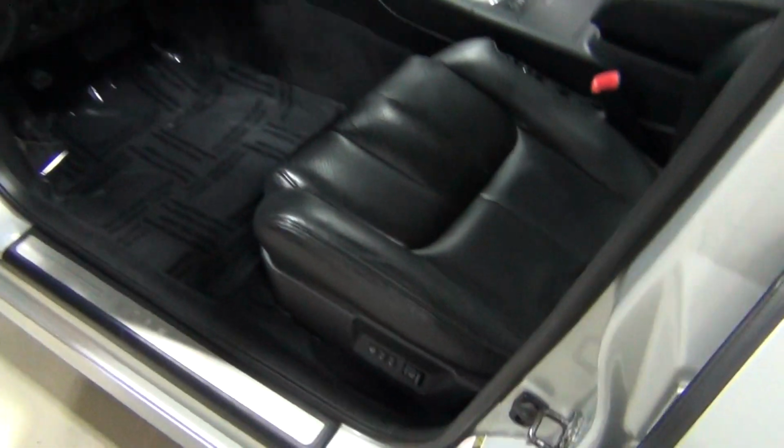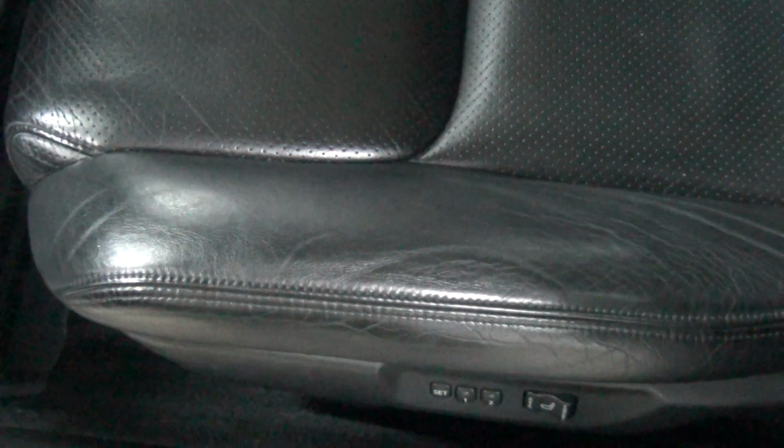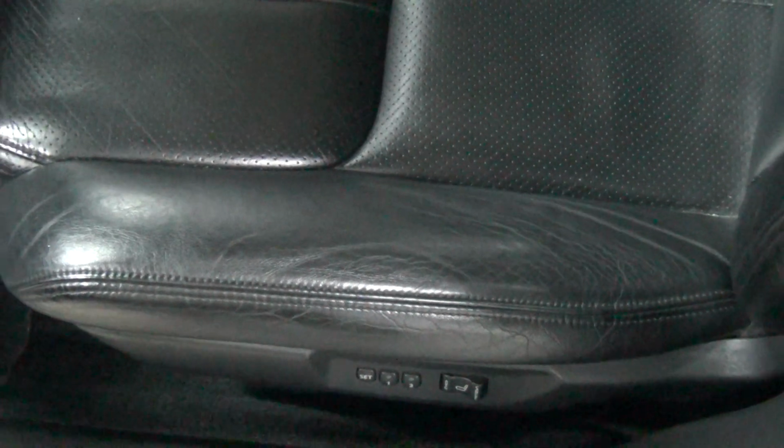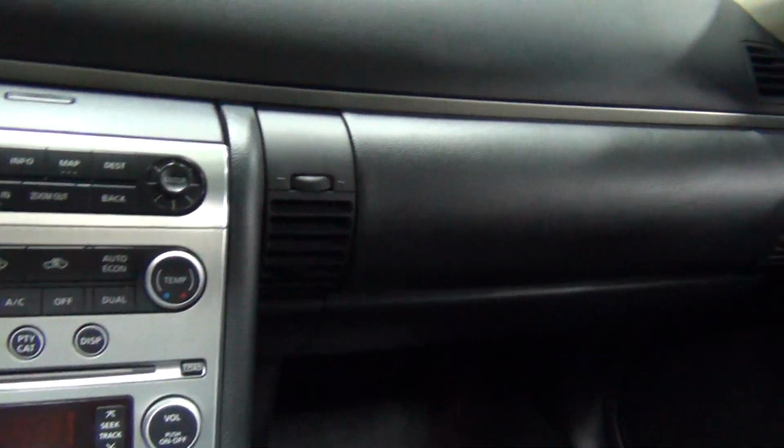And I'll show you the front seats. Show you the bolsters. A little bit of wear on the bolsters, but not terrible. It's to be expected for a vehicle of this year and mileage. But I'd like to get close up so you can see it. I'll show you the passenger side. Okay, I'll get into the vehicle and start it up.